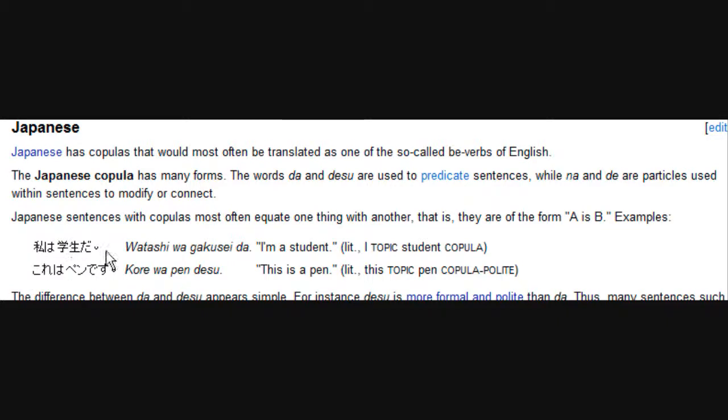Okay, watashi wa. See, there's the ha I was talking about. Ha, so that does mean wa. Watashi wa gakusei da. I am a student. I, topic, student, copula. Topic. So I, and there's the topic.